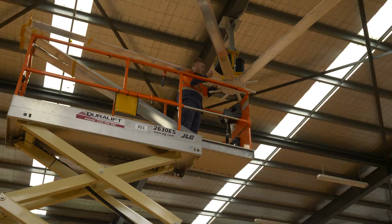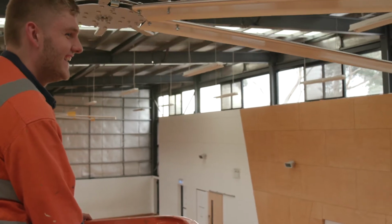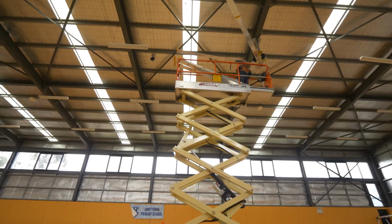Real happy with it. Anyone that ever asks us for a supplier for an EWP, a boom lift, scissor lift, we always recommend Duralift because the reliability is just perfect.